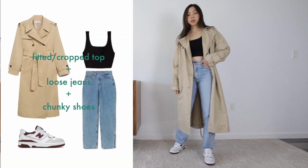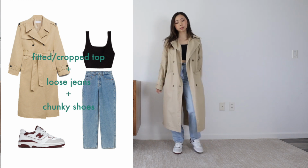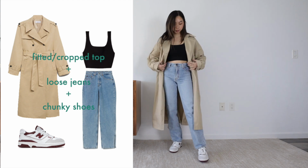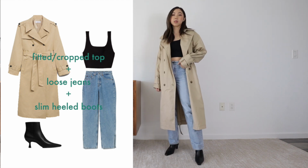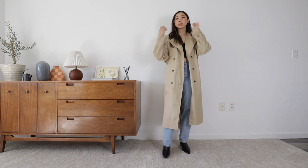Since we've only been switching up the shoes so far, I also wanted to show you how the outfit formula would look worn with a pair of looser jeans. Works just as well. I love how the outfit looks with these New Balance 550s, and same thing if you wanted to dress it up and wear something a little bit more dainty on the bottom, you can pair it with some nice slim ankle booties and it also looks great.